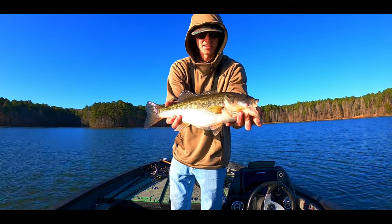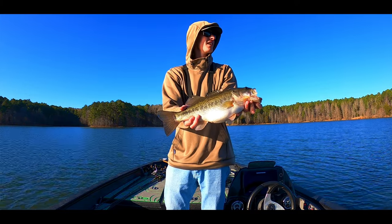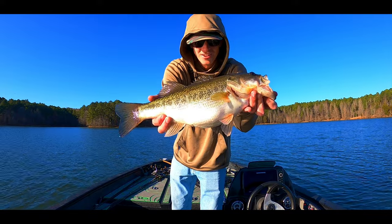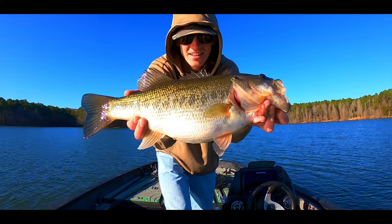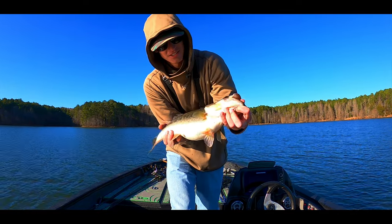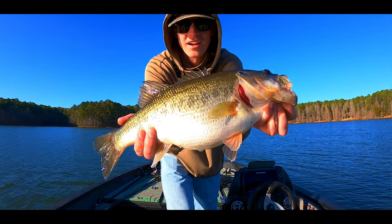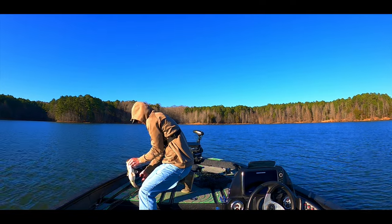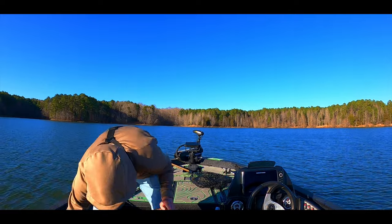I kind of expected the bite to turn back on once that wind came through, and probably once that sun started to get a little bit lower. Look how stinking fat they are, y'all. Look at that belly. Just absolutely chubby right now. It's insane. It's about 17 inches, so just an inch longer than that one earlier.